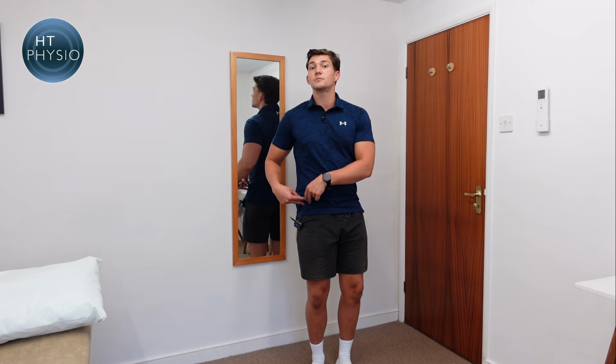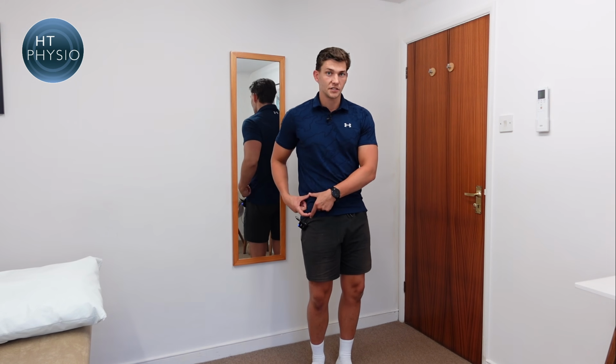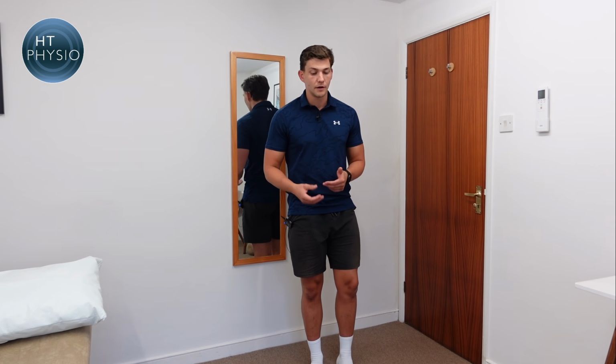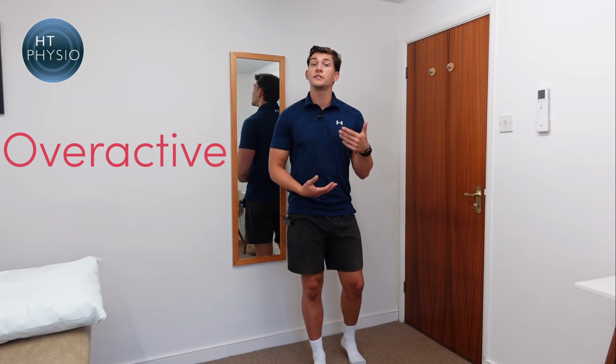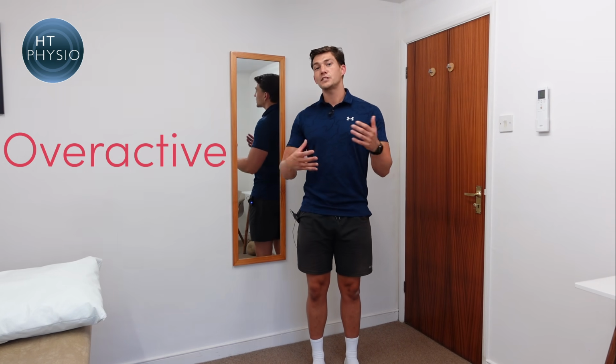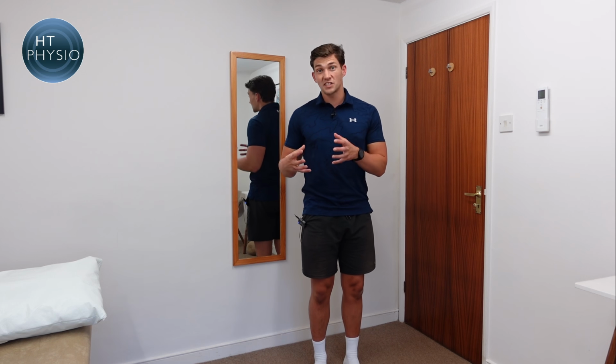Now, the problem is this muscle is designed to be a stabilizer. It's not designed to be a primary mover. But for many people, this muscle is overactive. It's trying to do too much work. And as a result, over the years, it becomes tight.